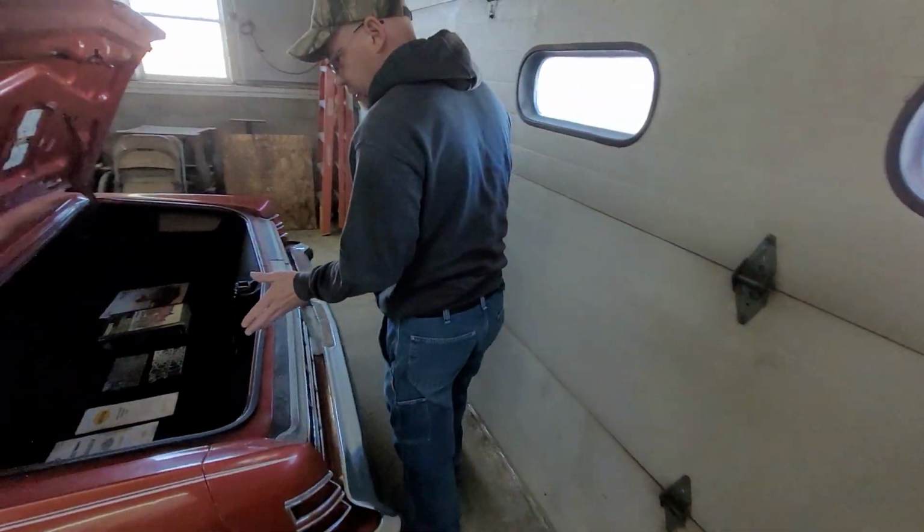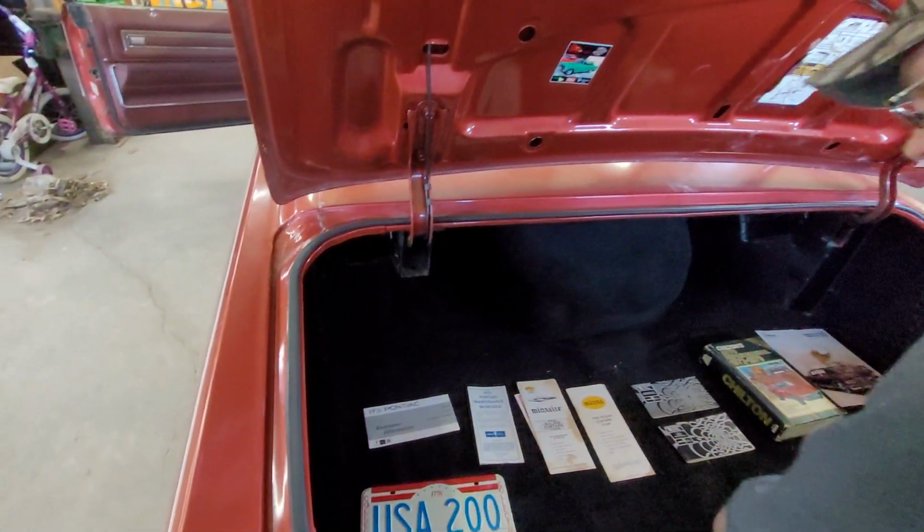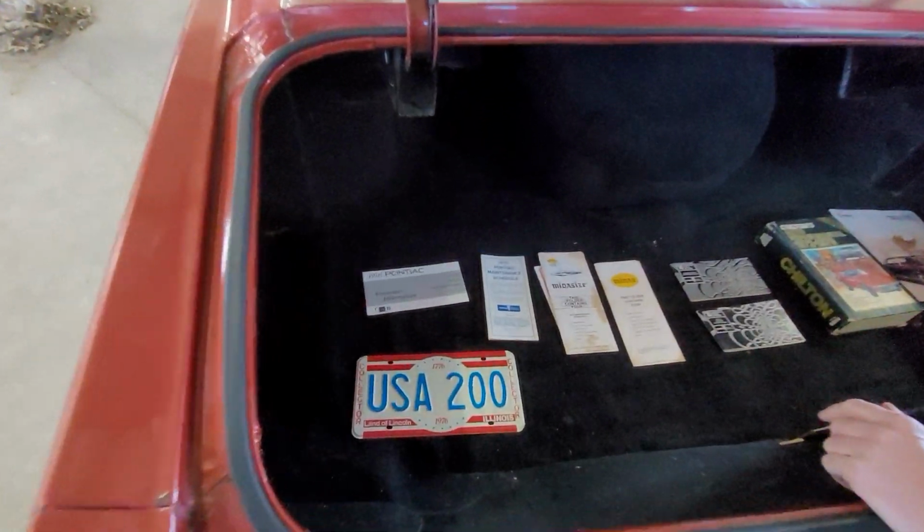Got some goodies in the trunk. Bicentennial plate for Illinois. Original owner's manual.